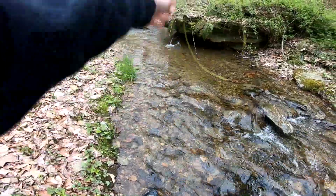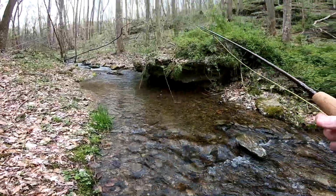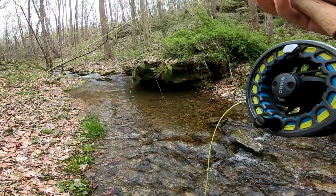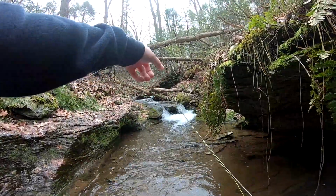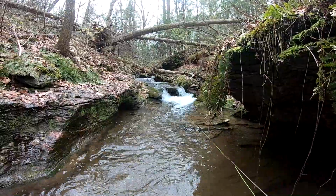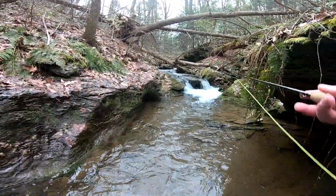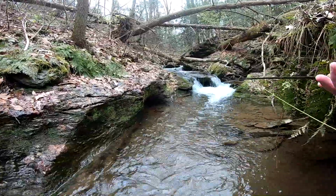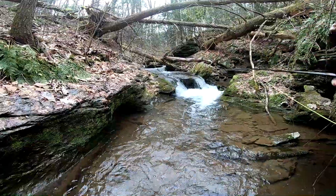There we go. Fish on. Oh, it's a nice brookie. Come on. That's three straight missed fish. Well, we're gonna climb up into that. It gets real tight here for a little bit, but it's pretty much the last of the good fishing, or at least good deep pools. So it's hard not to do it, but it sucks. We're gonna be climbing under logs, over waterfalls. Should be fun.